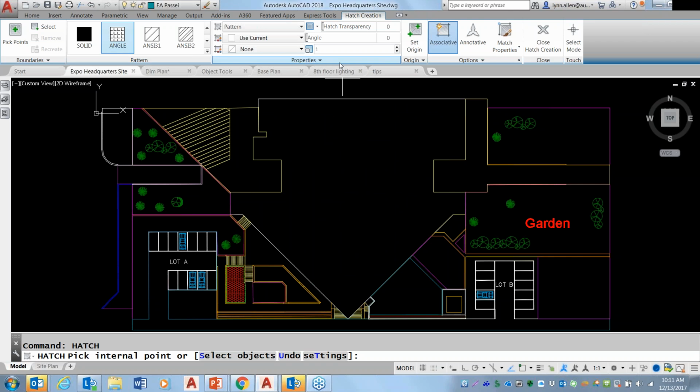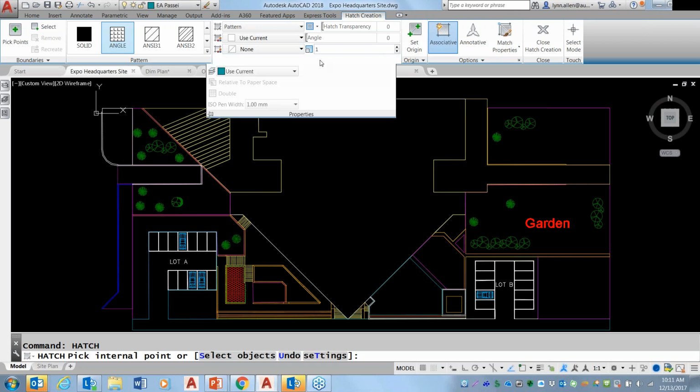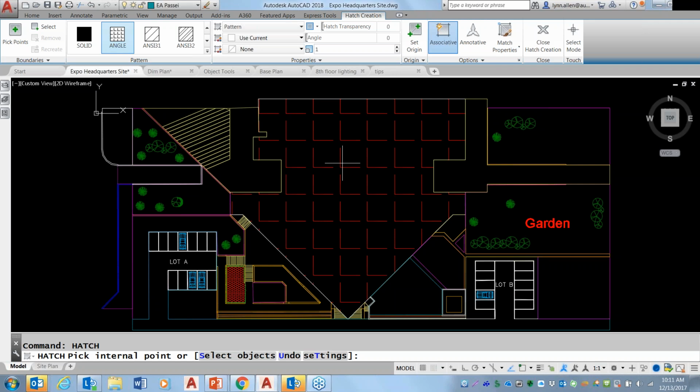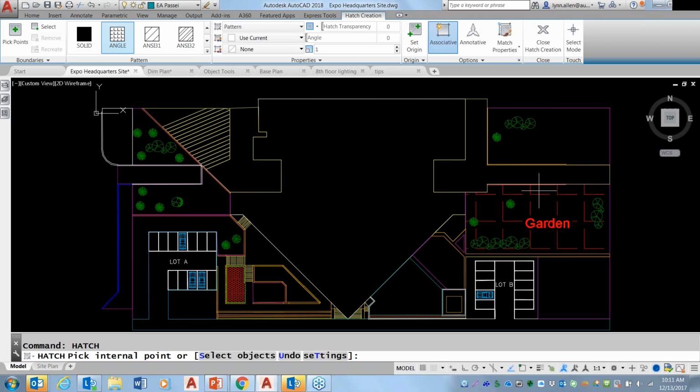There is a very cool option on here that a lot of people don't know about. Underneath properties there, you see I dropped that down. You have the ability to set a default hatch layer so that you don't have to ever go and set your hatch layer. Whenever you go into the hatch command, it's going to know that it always needs to go on that particular layer. So you should do that. You should set a default hatch layer. Why wouldn't you? That will save you time. That's definitely going to save you time.